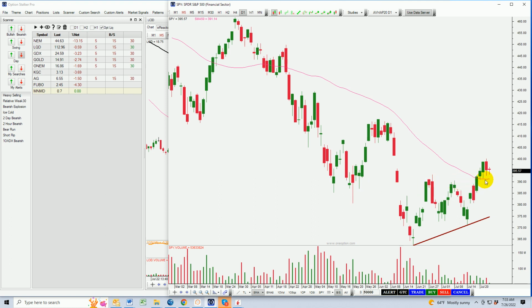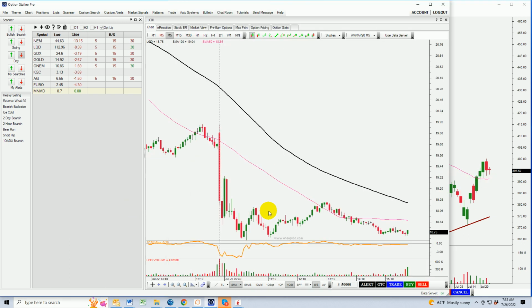So if this 50-day moving average is violated, okay, now I know I've got a market that's starting to soften. This move higher is starting to lose its steam. Now I want to focus on the bearish side a little bit more. LCID is the type of stock that I want to find. So the caveat, 391 is the key level on the S&P 500.